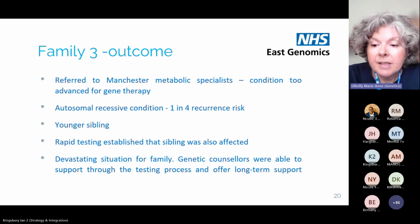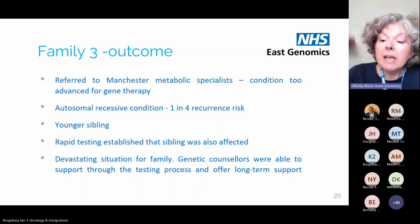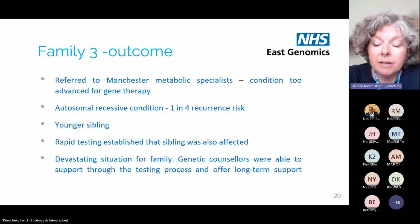However, as I've said, this child had 2 variants in their genes, and this is an autosomal recessive condition, and we identified after that both of the parents were carriers. Now, having taken a family history with this family, we knew that they had a younger child as well, and we performed rapid testing which showed, very unfortunately, that child also had 2 gene variants, and so would have gone on to develop metachromatic leukodystrophy as well.